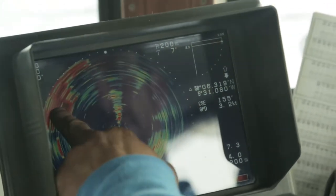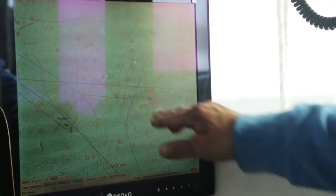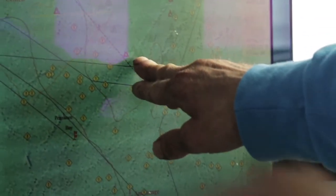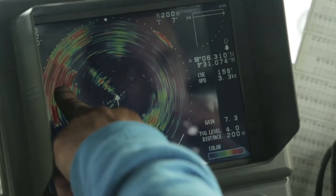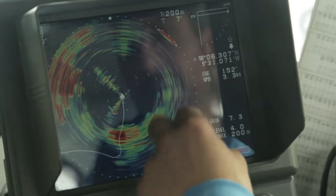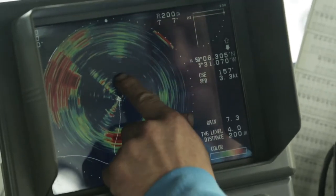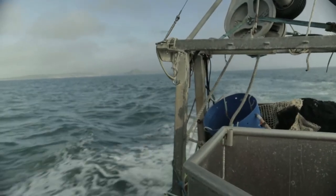At the minute, that's showing hard ground. Sure, as you look on the computer, you can see the hard ground there. The green triangles are the hard ground. And that's showing that up there as that. So you know that the yellow is the sand, the red's the hard ground, and any fish would be a red dense mark moving in towards the boat. That's what we'd know would be fish.